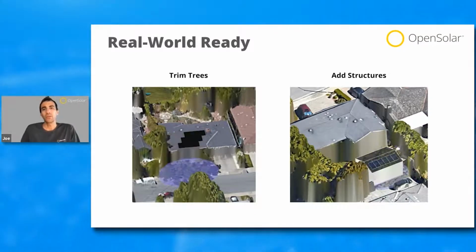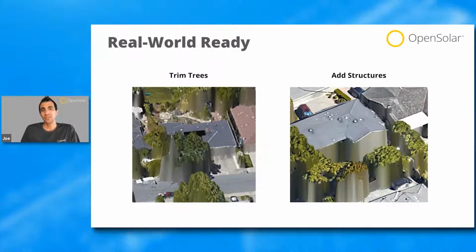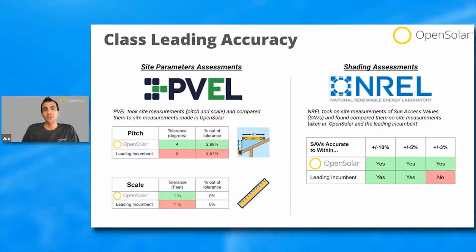But how do we know that we have world-leading accuracy? We asked leading independent engineers to assess the tool's accuracy, and we're excited to share those results with you for the first time today. So first, we conducted an independent accuracy assessment with PVAL, covering scaling and pitch. They took measurements in the field on roofs of all shapes and sizes and compared them with the same measurements taken in OpenSolar.